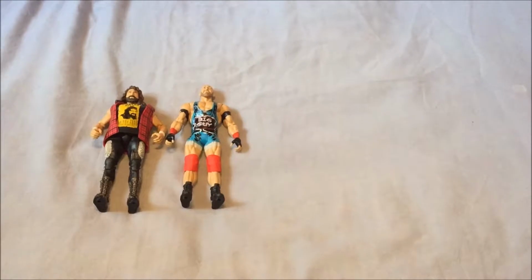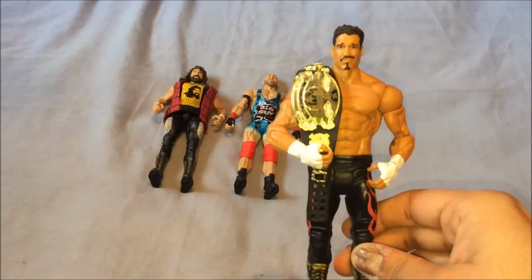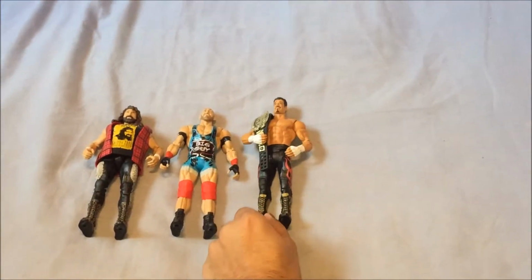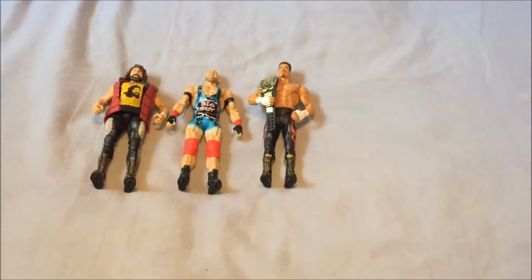I also got, and this one is something I really like, Eddie Guerrero from the basic series from, I think, last year's Mania. Not 31, not 33, but I think it was 32. That's childhood right there. I'm a massive Eddie Guerrero fan.